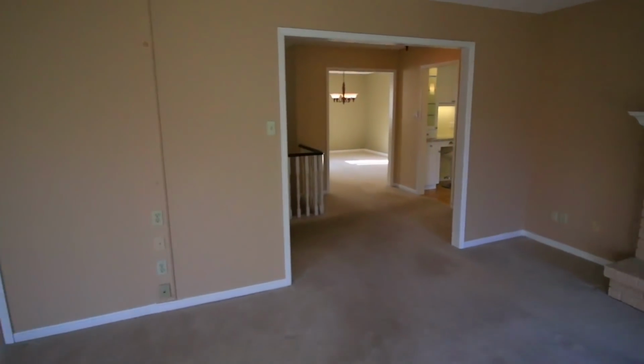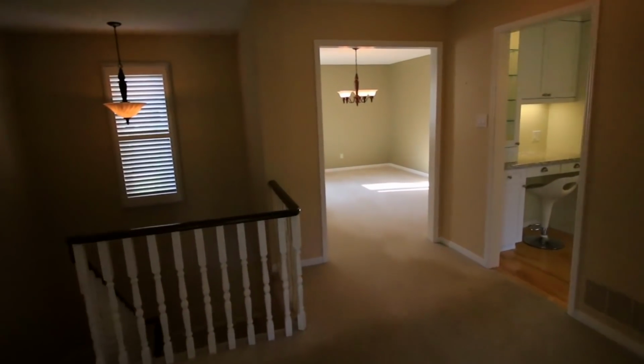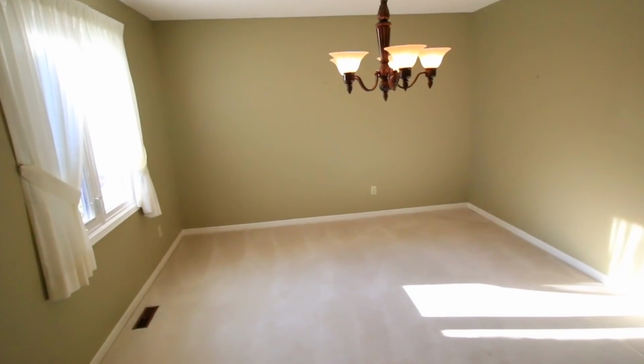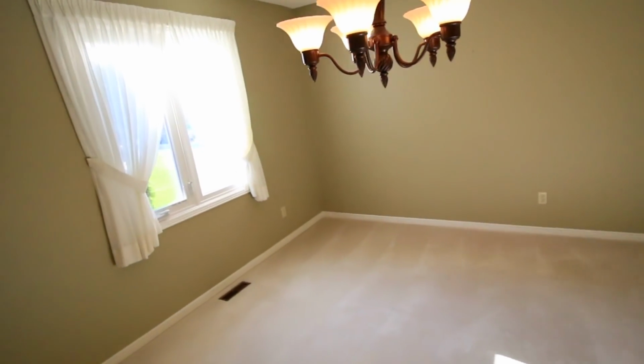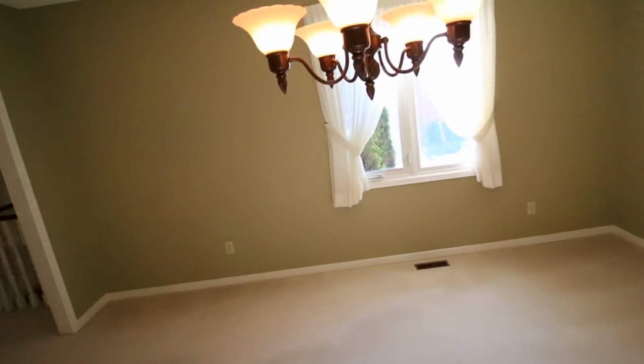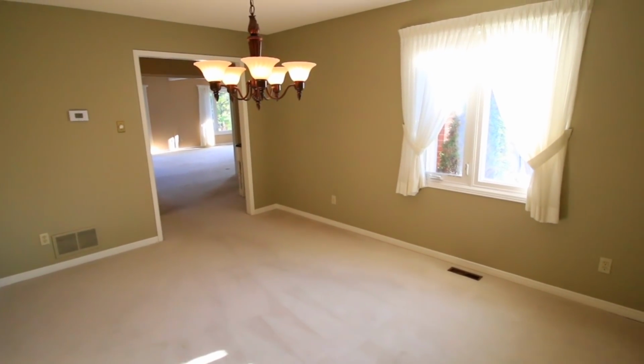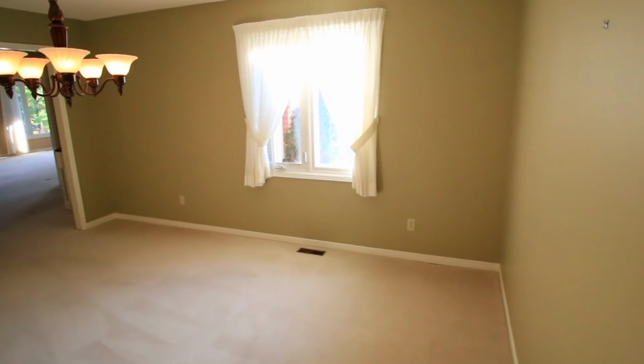Okay, we're going into the formal dining room. Now in our old house, we didn't really have an eat-in kitchen. We only ate in the dining room. So this is kind of like a new thing for us because we get a fancy, special, big person dining room. And what about that chandelier, everyone? That or the window treatments? Neither of those are staying.